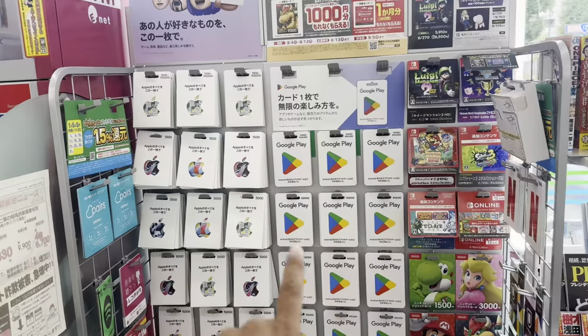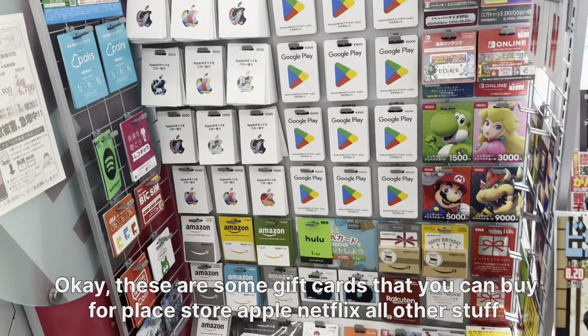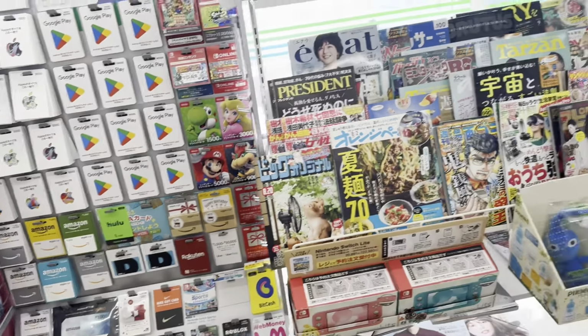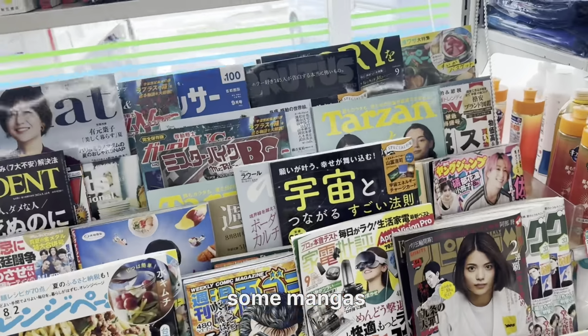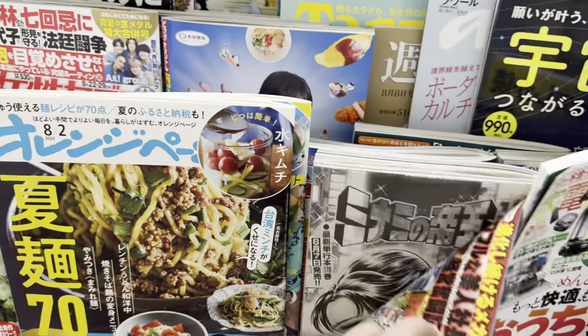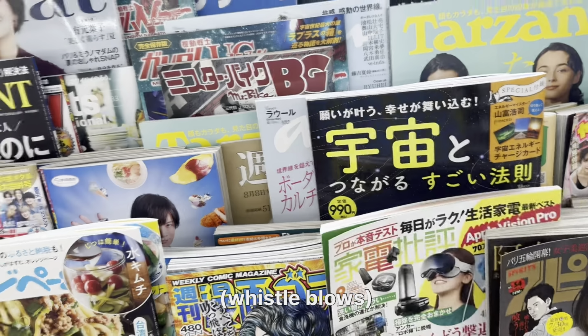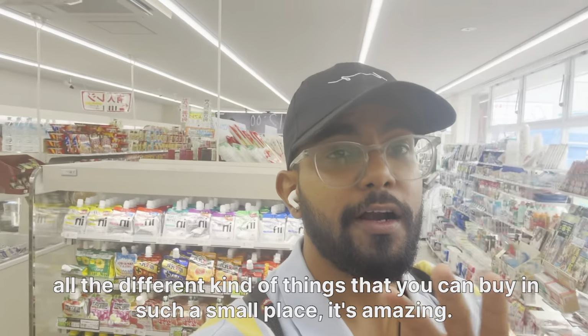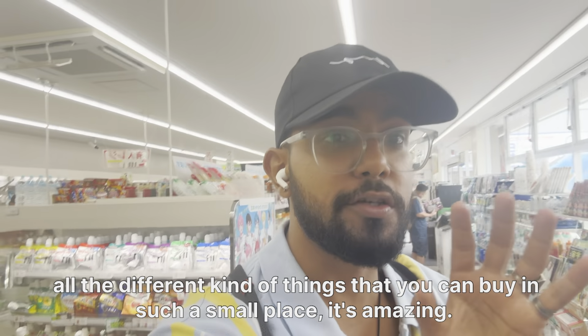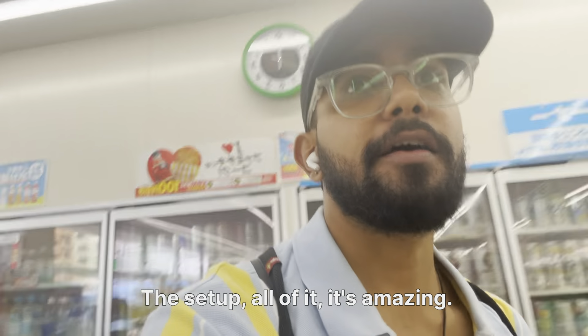Okay, these are some gift cards that you can buy for Play Store, Apple, Netflix, all other stuff. Some mangas. All the different kind of things that you can buy in such a small place, it's amazing. The setup, all of it, it's amazing.